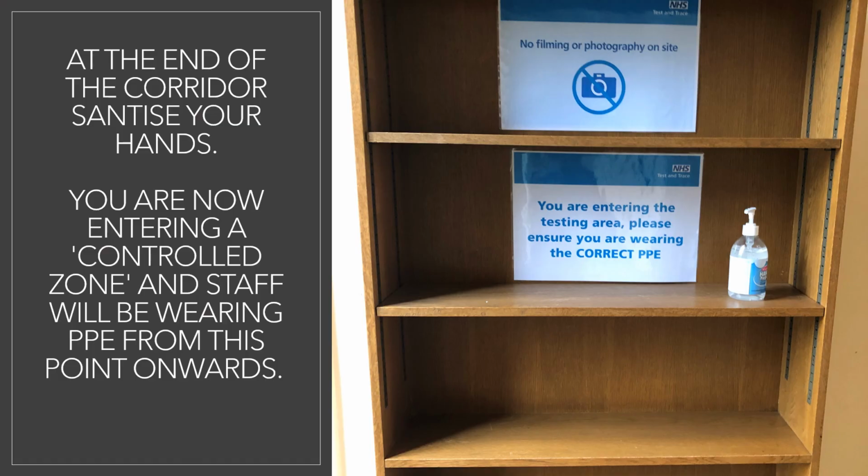At the end of the corridor, you'll see some signage and some hand sanitizer. When you get to the hand sanitizer, please can we ask that you sanitise your hands? But please be aware that from this point, you are entering what is called a controlled zone. This means that all staff within this area will be wearing what's called PPE. We'll look at some PPE in just a moment.